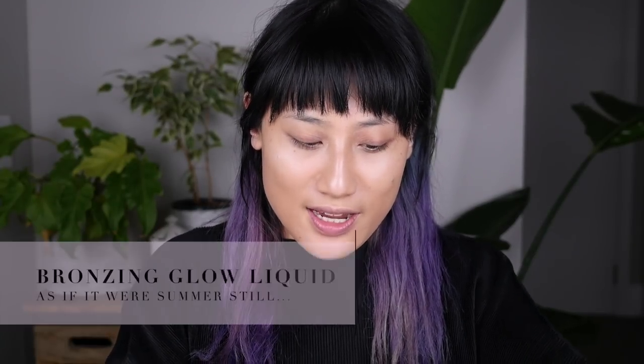I'm gonna add the bronzer in now. I love this bronzer, actually. This is my only liquid bronzer. I've got quite a few cream ones that I'm working through, but of all the ones I like, this is my favorite.